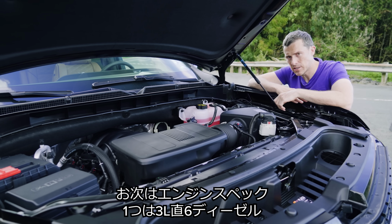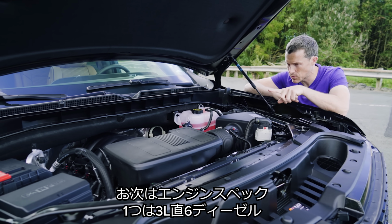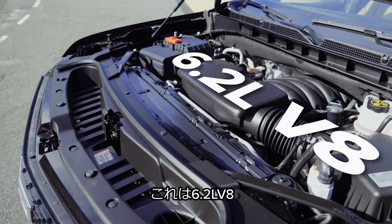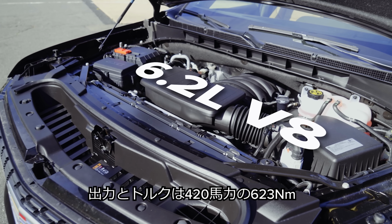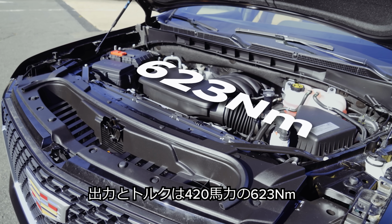Let's talk about the engine. So there's two to choose from. One is a 3 litre straight six diesel, which you don't want because you want this one. It's the 6.2 litre V8. Horsepower and torque! 420 horsepower and 623 newton meters of torque.